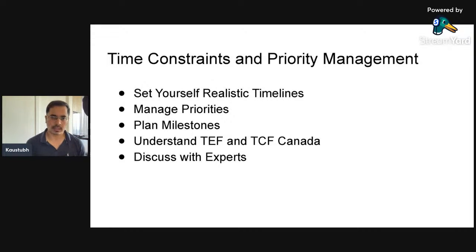Now, most of the students that we work with are adults, close to 30 years or even 30 plus years of age. And obviously, at that age, we have jobs, families, a lot of other constraints. Amidst all that, we have to set the priority. We have to give this journey importance.